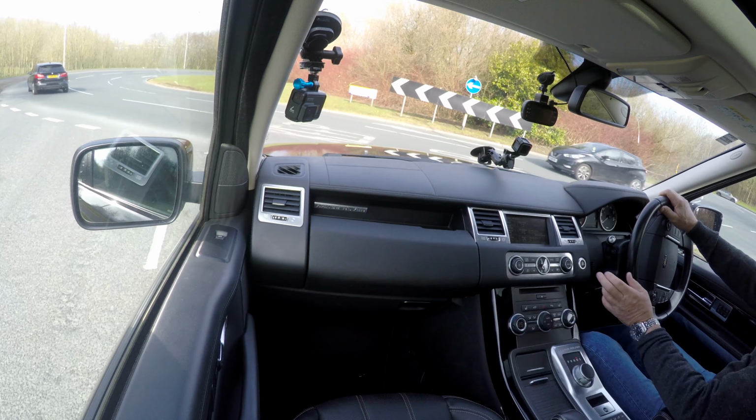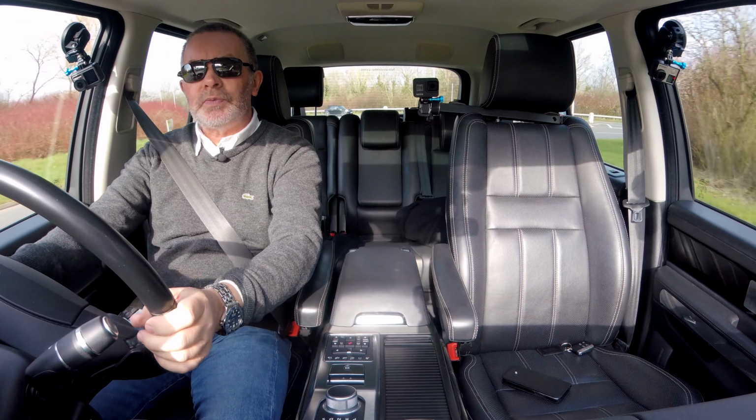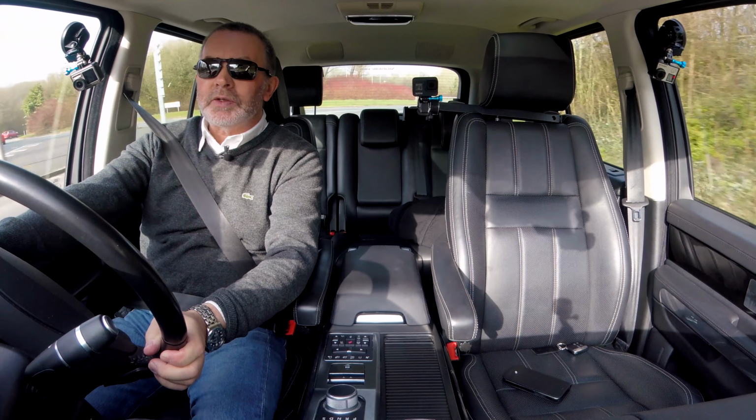I've just actually moved some stuff in the glove box there and it's rattling about a bit. It's also got, oops, could have got away then, if that guy in the Audi had indicated, but we all know they don't do that. Great handling in Range Rovers. Give it some gas now.